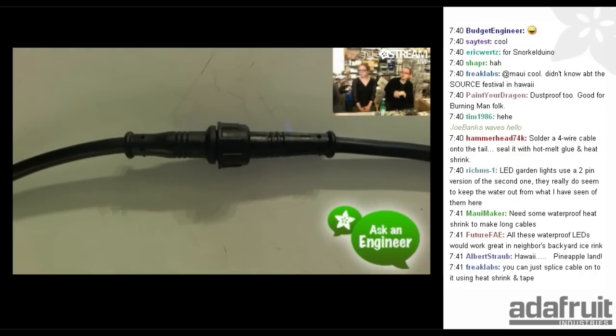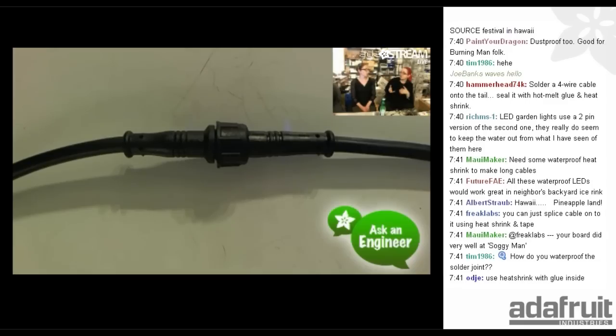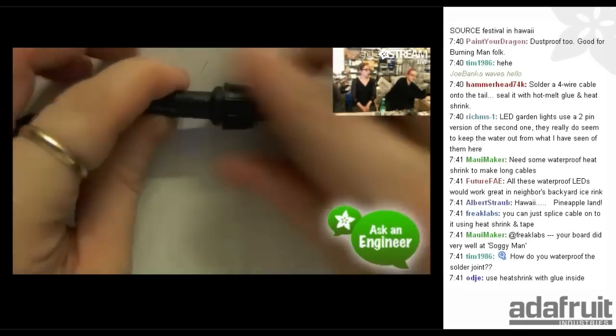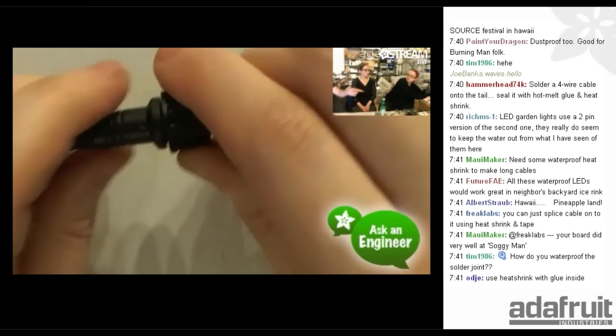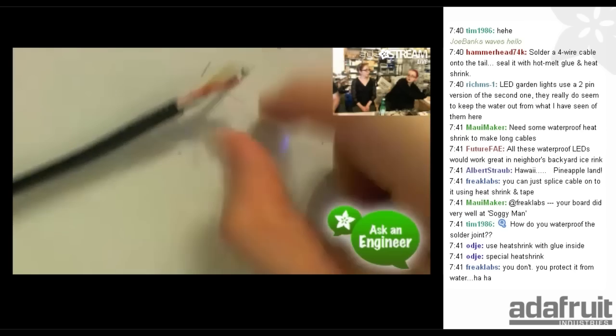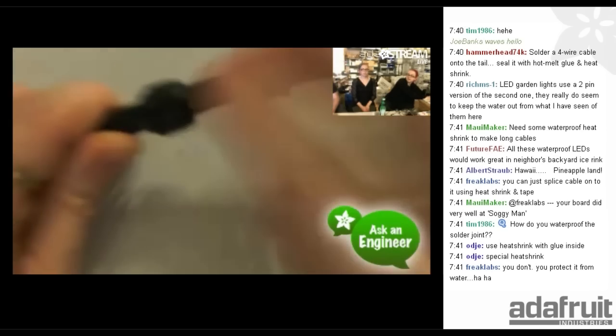Because if we had 1 meter long, people would say we need 10 meters. If we had 10 meters, they'd say, why don't you have 50? And then that's very expensive, and suddenly it's very heavy. So we thought we would get shorter cables, but long enough so that you have some space, and if necessary, you extend them out. How do you waterproof the solder joint? You use waterproofing heat shrink, and that's really easy to get. That's available at any electronics shop.